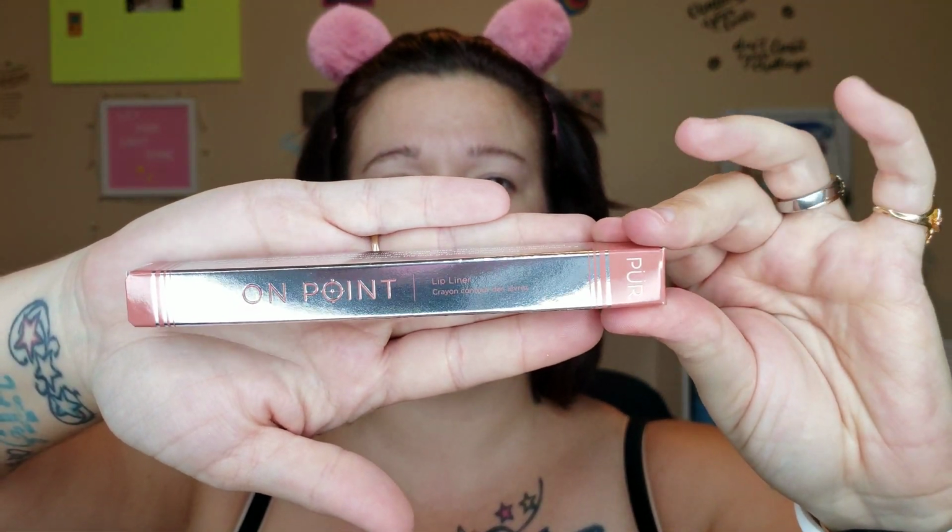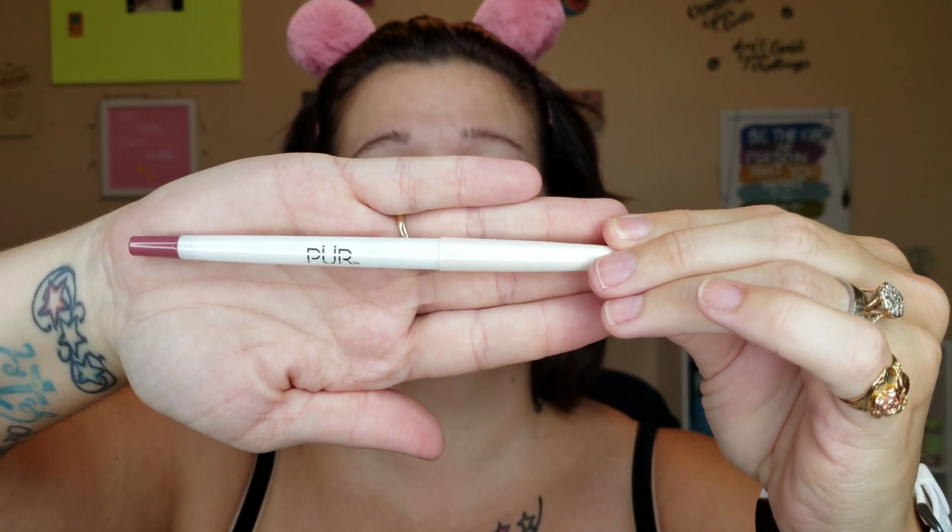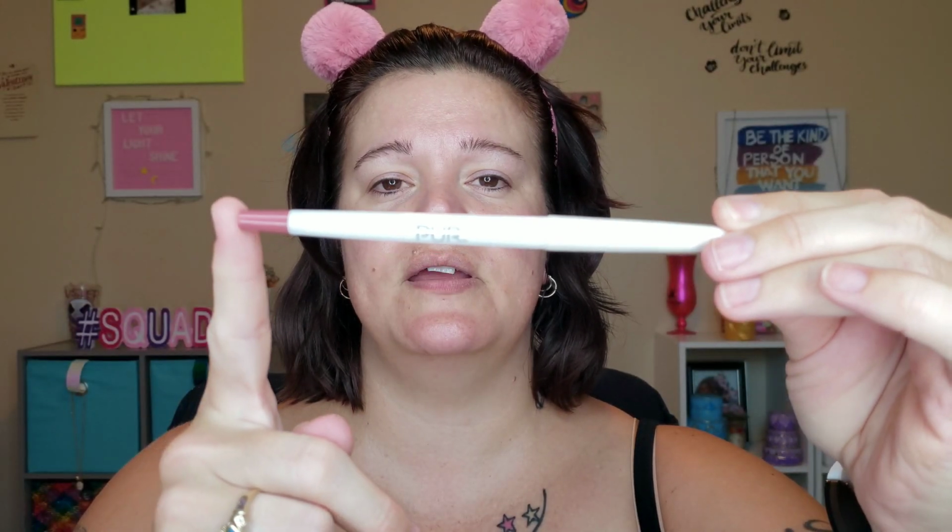Next up is an On Point Lip Liner Crayon in the shade Low Key, and it looks like a really pretty nude. It looks kind of pinky for me. We're going to open it and just look and see what it looks like. I also don't use lip liners very often. Oh, I like that shape and stuff. That's really pretty. That packaging is gorgeous. So that's what it looks like. And it is definitely more, you know, on the berry pinky side, which is kind of strange because it doesn't look at all like the outer packaging does. I'm also sadly going to pass this along just because, again, I don't really use lip liners all that often.